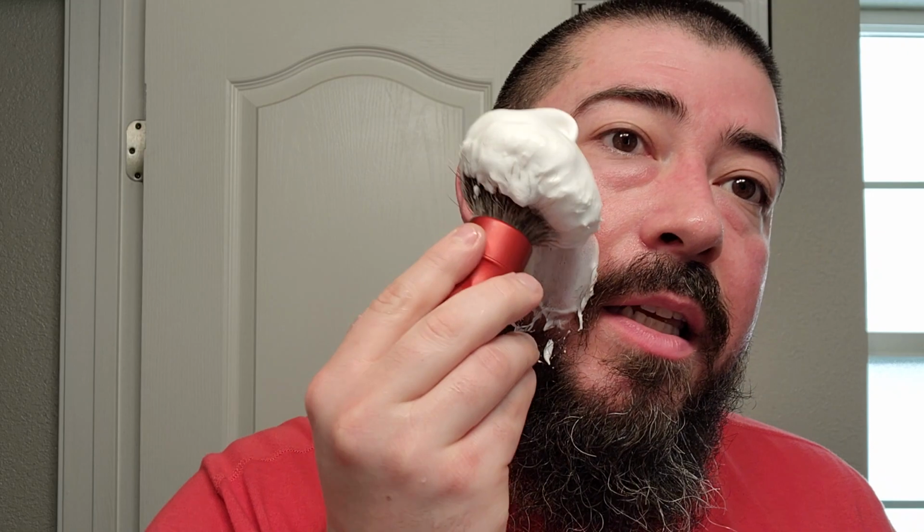Let's get some of this lather on the face. We got a nice soft curl right there, looking like ice cream soft serve. That's what I like to see. It lets me know that I got some good hydration in it when the peaks can't support their own weight. Lets me know that I definitely got it nice and hydrated.